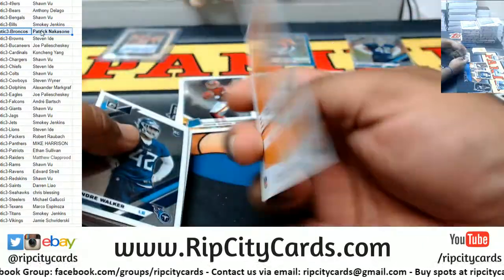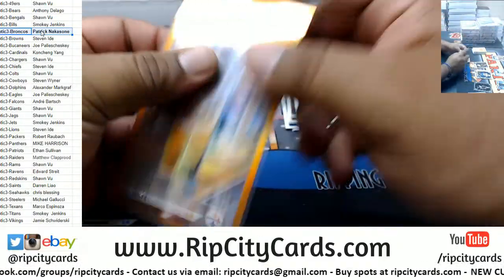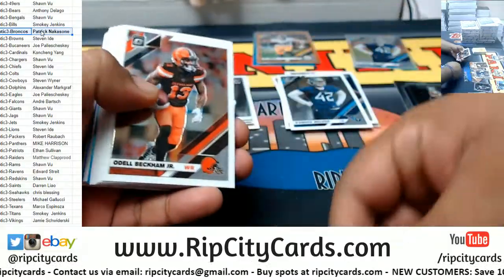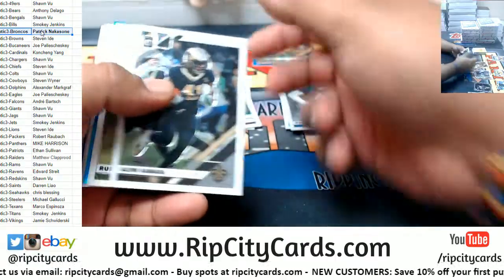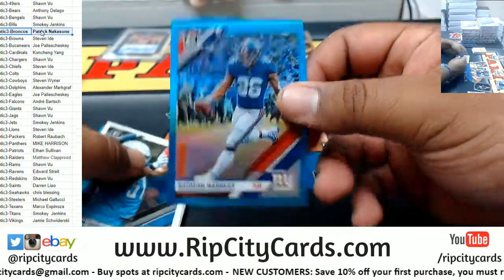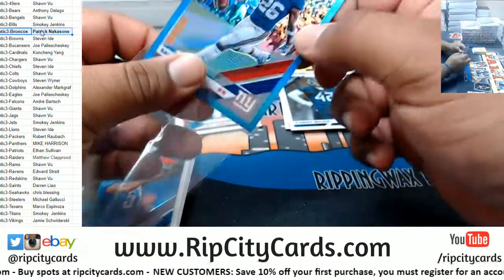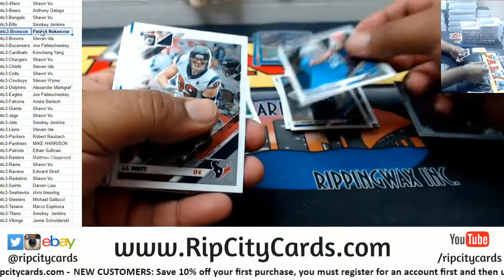TJ Watt, Steelers, /199. Saquon Barkley, Giants, /299. Doug Eyed winning the money league. Very nice.